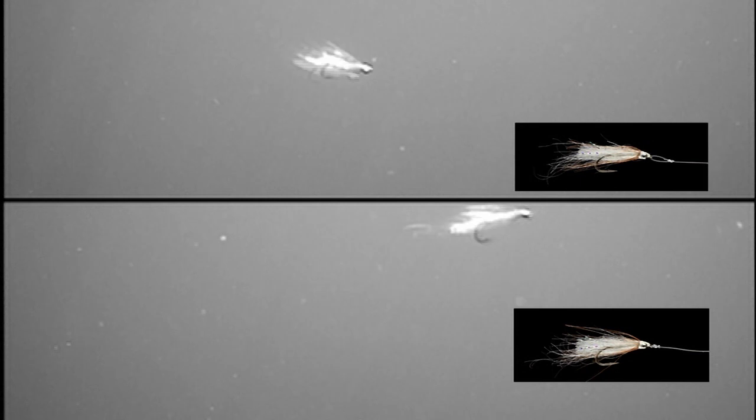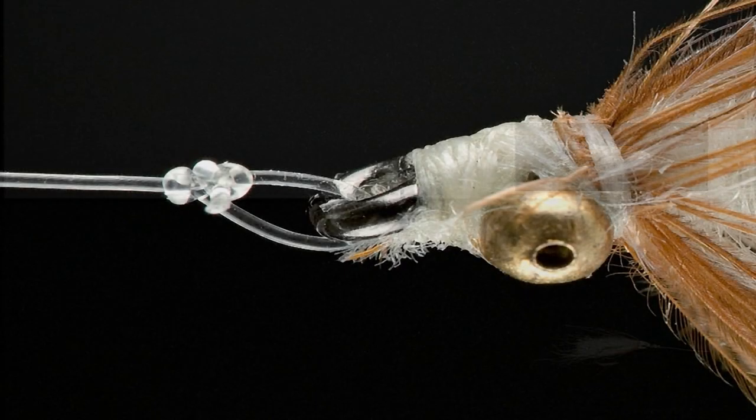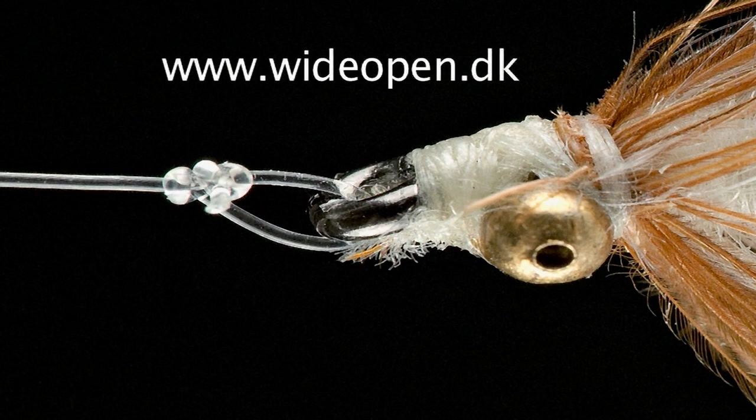The loop knot also allows the fisherman to use a fairly heavy leader for small flies. You can see more about the knot on www.wideopen.dk.